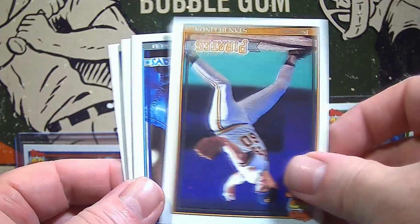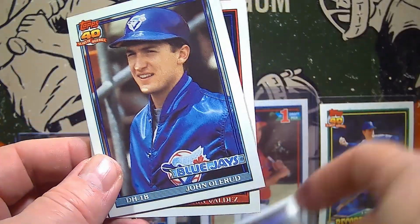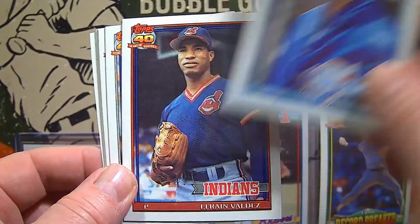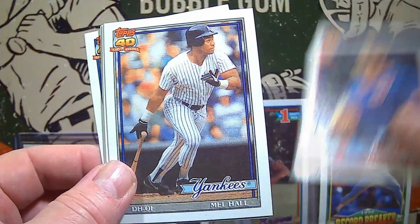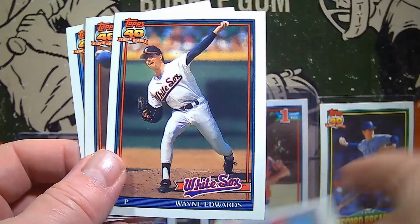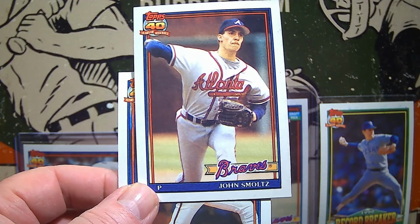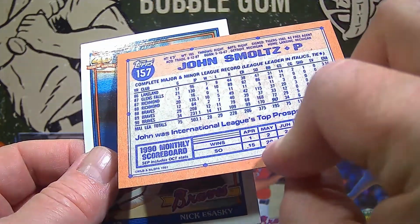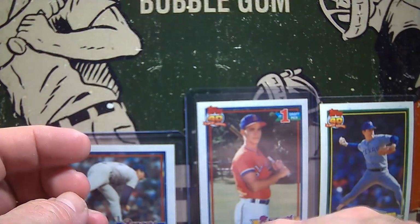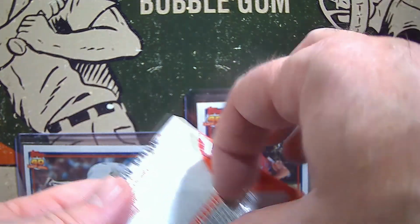At any rate, I did go to my local Walmart today. They had some 2021 Topps on the shelf, but there wasn't any for me to buy. It was just the empty display boxes sitting there. So I still haven't found any 2021 Topps. Here's a John Smoltz, Hall of Fame, in his nice Braves uniform. Excellent. So once I'm able to find some 2021 Topps, I will make that available on the website.